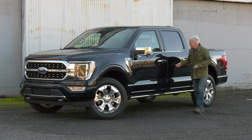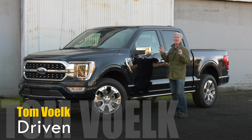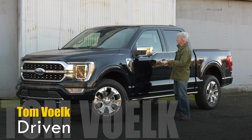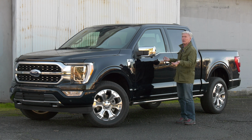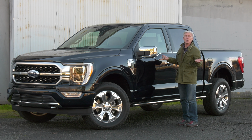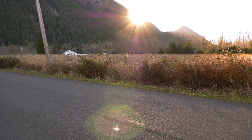The body panels are still military-grade aluminum alloy, and the 2021 model doesn't look significantly different than the 2020, almost like a mid-cycle refresh. But Ford says it's over 90% new.